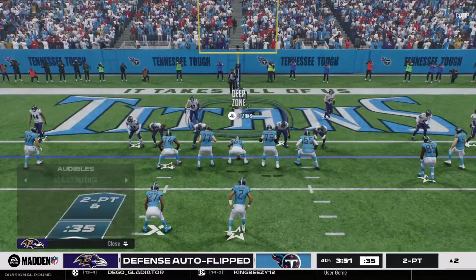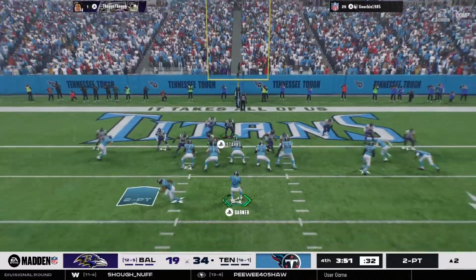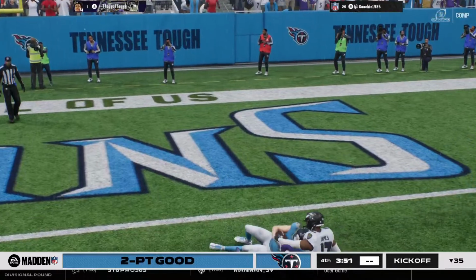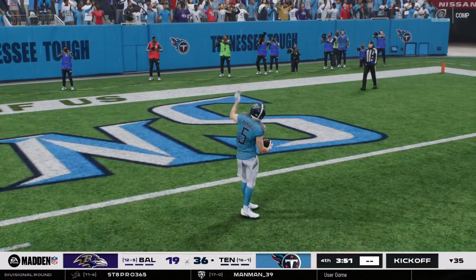A receiver this skilled, well, he's got every route in his back pocket, but sometimes simple is better. No complicated cuts, no double moves. You just go run right back. And he will get into the end zone. They go for 2, and that gives them a 3-score advantage.